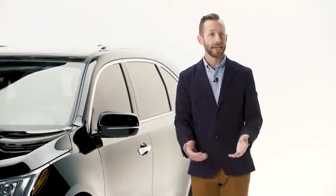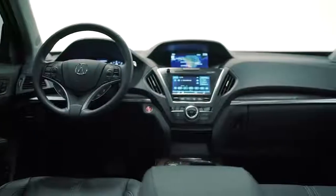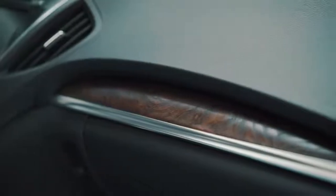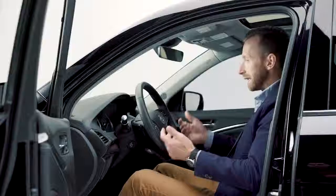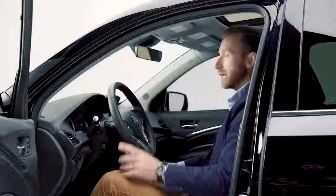And guess what? It gets even better on the inside, where you're greeted with this gorgeous cockpit. I mean, look at this beautiful available wood trim, leather-wrapped steering wheel, 14-way power adjustable driver's seat, heated, by the way.